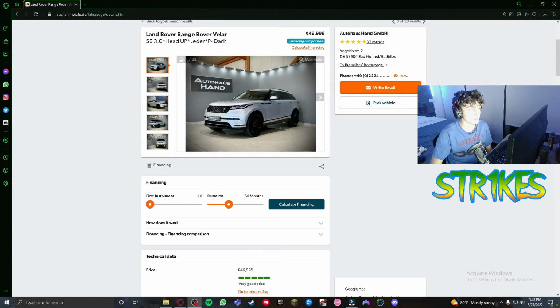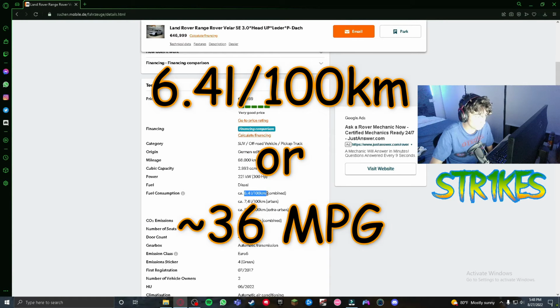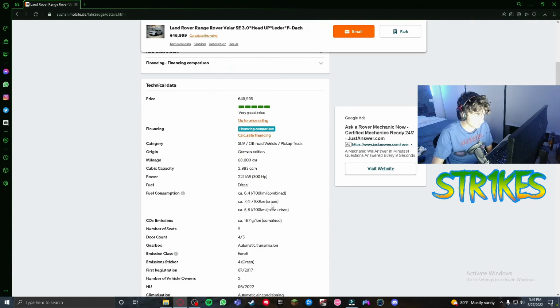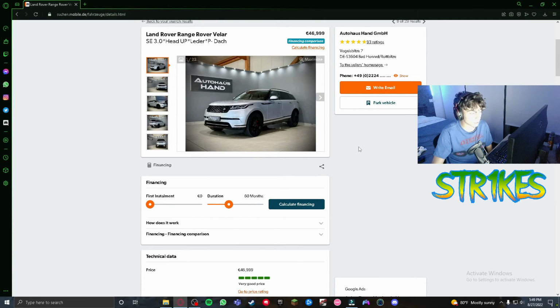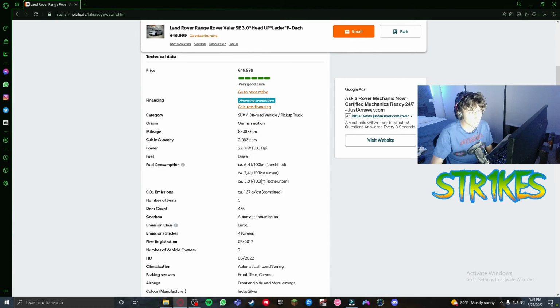So what's important in this car? The fuel consumption, of course. The fuel consumption is 6.4 liters per 100 kilometers combined. And that's pretty good for a 300 horsepower SUV. It is a car from 2017. I found this one for 47,000. I mean, it's not like the cheapest, but it is a very great price for 68,000 kilometers.